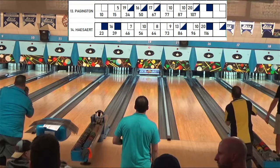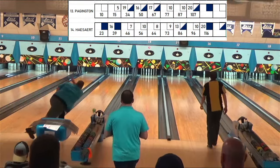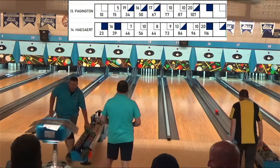Padgington, 107 through 8, 117 plus 2 in the 9th. Yep, this is his 10th box right now. Okay, we're a box behind. He is in the pocket for another strike, almost. Well, that was almost a quick way to catch up. Oh, that almost doubled.